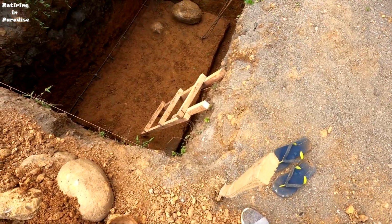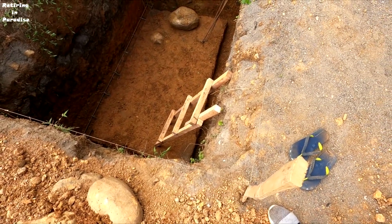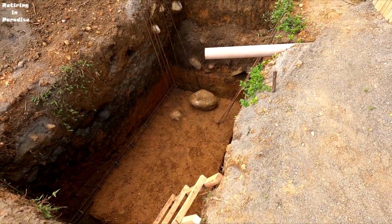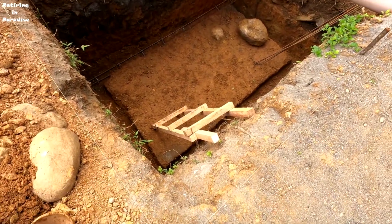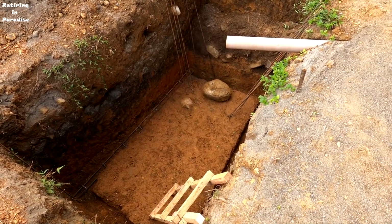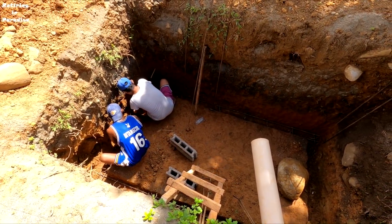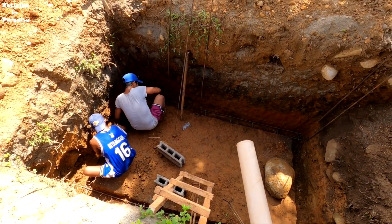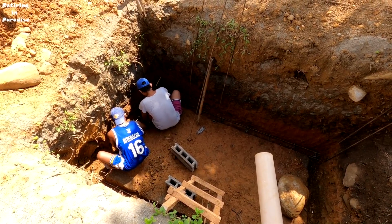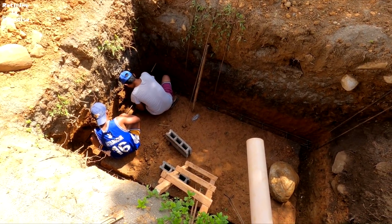Okay, I asked them to make a ladder. At last they've done it. And then they will try to remove those big rocks as well. But first they want to concrete all around. Putting the rebar in position, the vertical ones, it's a bit time consuming, because you've got to make sure they're in the right position.